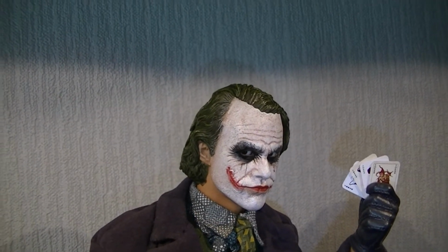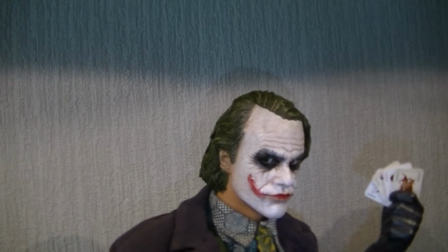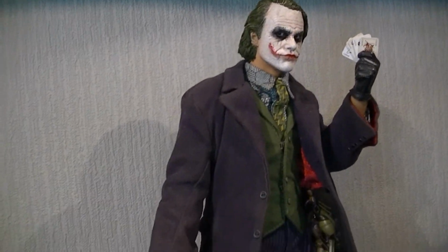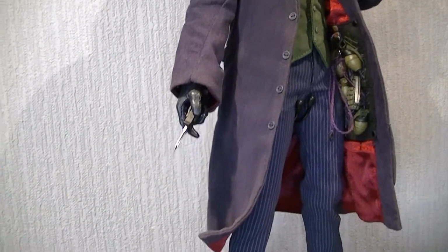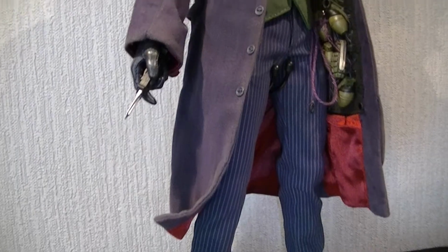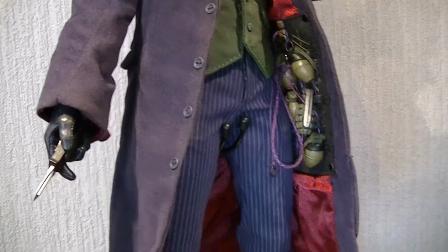Right, brothers, it's probably the last pose I'm going to do, and I think I'll leave him in this pose. Just scan away, show you what it is. Basically just a casual pose, showing the 4 Joker cards in his hand, and keeping his knife with him because I think it's iconic to the figure, more so than his gun. I've got it so the coat's flapping open so you can see the grenade rig, although he's not holding it.